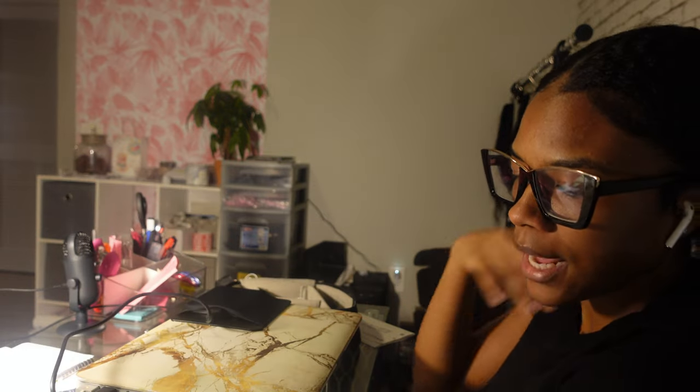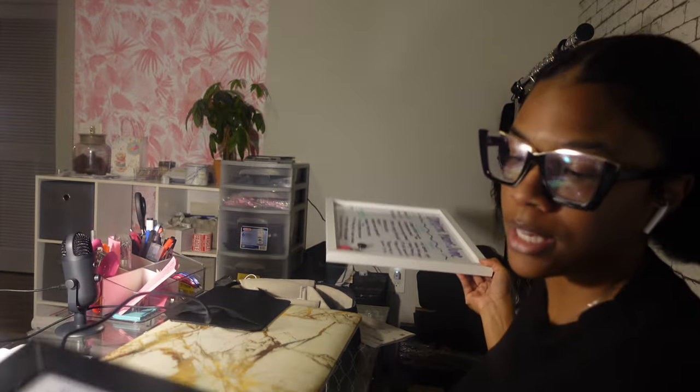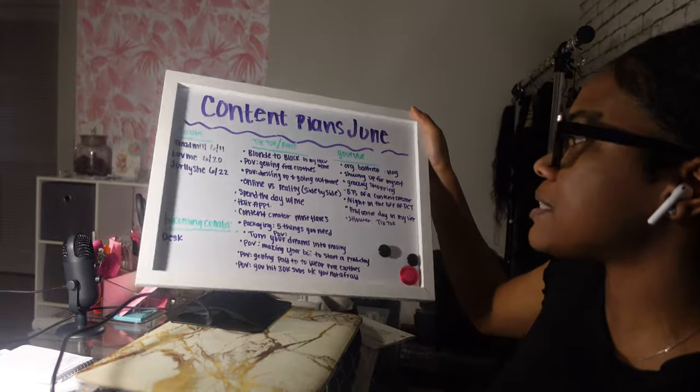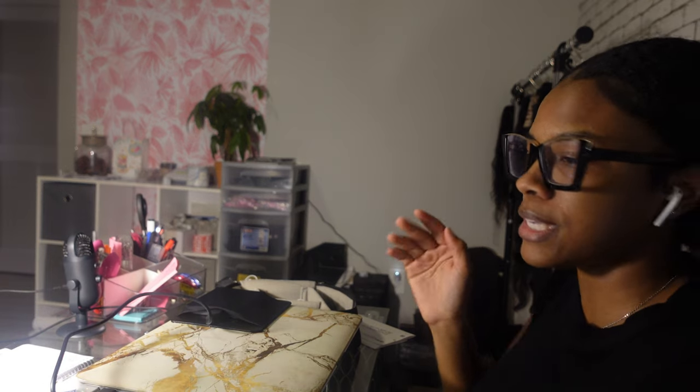So the only other thing that I have to do today or tonight is I'm going to update my calendar. Girl, this says June. So yeah, I need to get my life together real bad. And then this also says content plans for June. So we're going to erase that, unpackage the groceries, get all of that together, ready for this new week to know what I'm doing and to figure out what day I'm planning to do what video. And that's pretty much it.